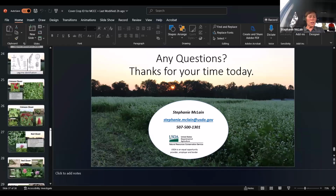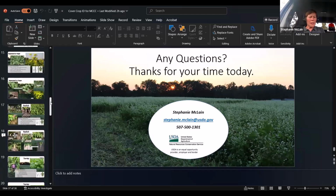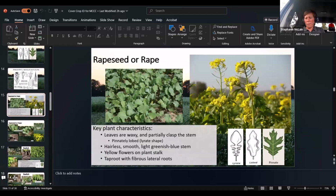Oh, this is a good question. Let's see here. I'll go back up to that. So the pinnate is describing the vein pattern of that leaf shape a little bit, and the lyrate is describing that bulbous pattern on the top of the leaf, if that makes sense. So it's a pinnate vein pattern, and then the lyrate is the leaf shape. So it's more looking at the vein pattern and then the leaf shape itself. I hope that helps a little bit.